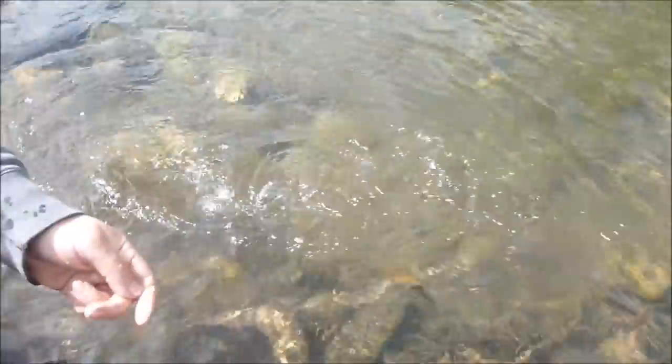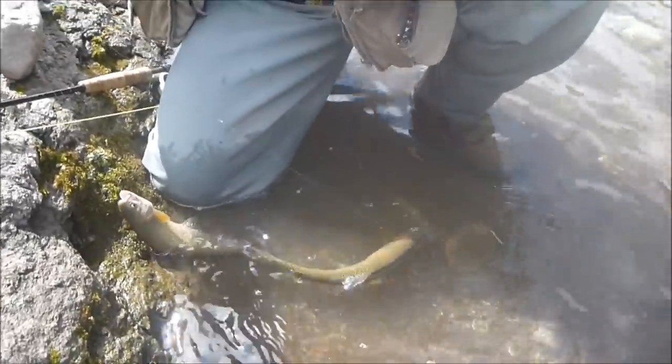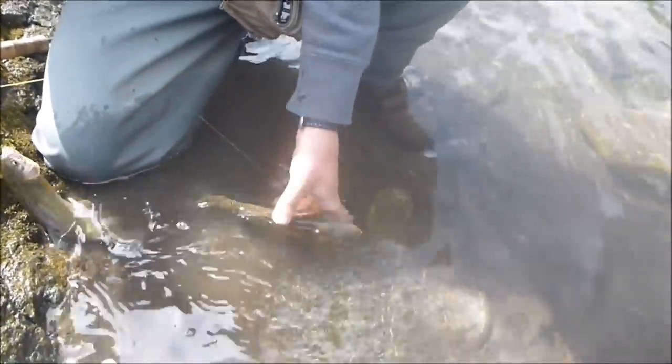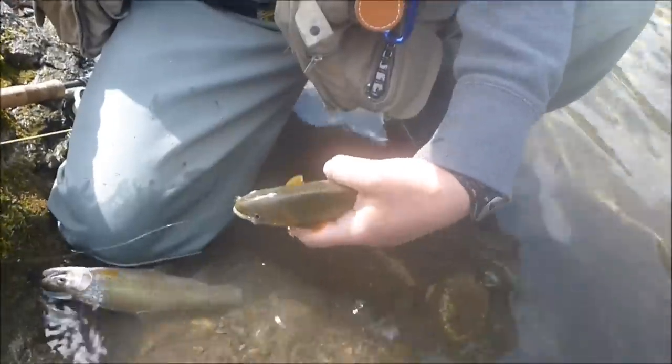What? Oh my God. Dean has a cutthroat wrapped up on his line by accident, and a bigger cutthroat is on his line here, on his fly. I got a double whammy. There's 2 fish on here. I think this was the one that I just caught. Yeah. Maybe it just was down there and got caught up again. That one's bigger. I don't know which one to get off. I'll get this one.